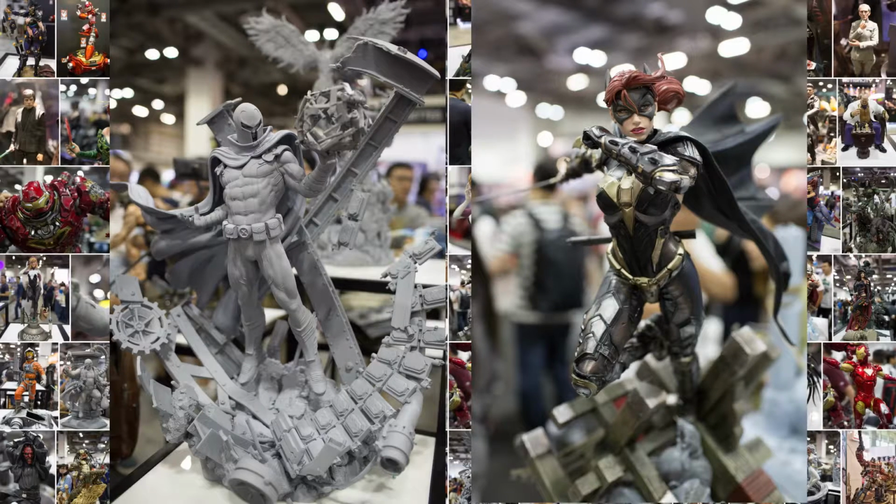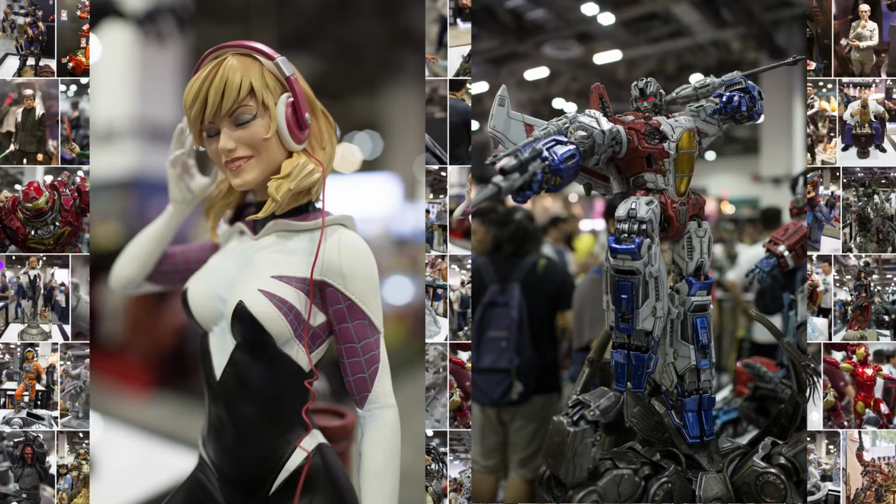I like the details also with the costume. It's just that she's, let's say, a B-lister, so I couldn't decide as well, even though she looks really good. And for Gwen, Spider Gwen, she is actually really good. I really like this piece.